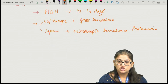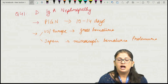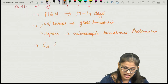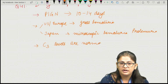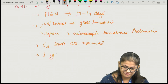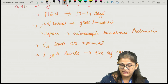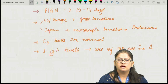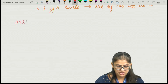Apart from the shorter period, apart from that it appears earlier after a URI, another differentiating feature from PIGN is that C3 levels are normal in case of IgA nephropathy. C3 levels are normal. And further, serum IgA levels are of no use in diagnosis as they are elevated in only 15% of patients. So next we come on to question number 42.